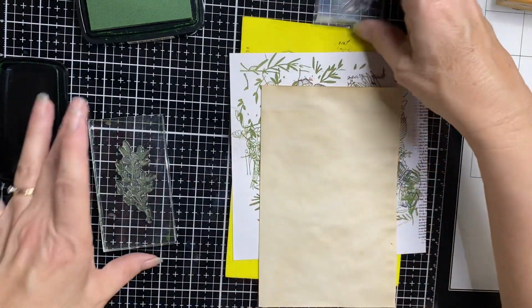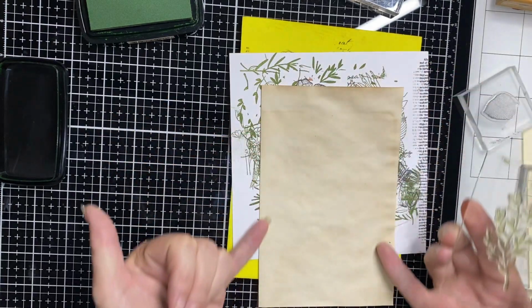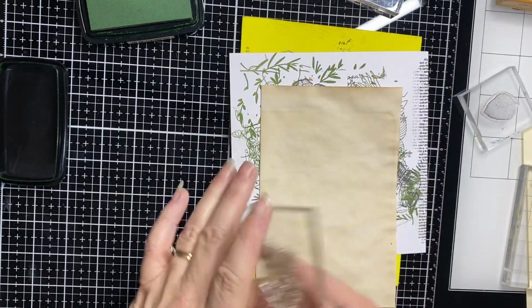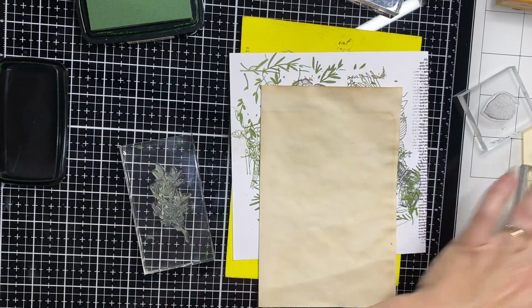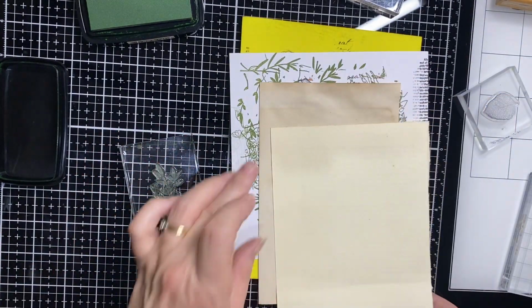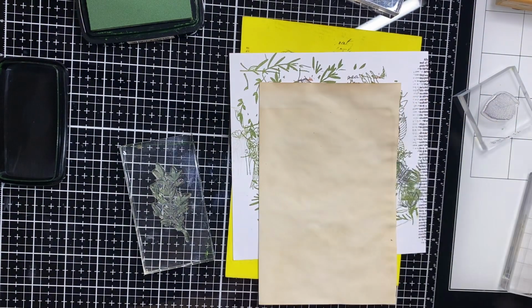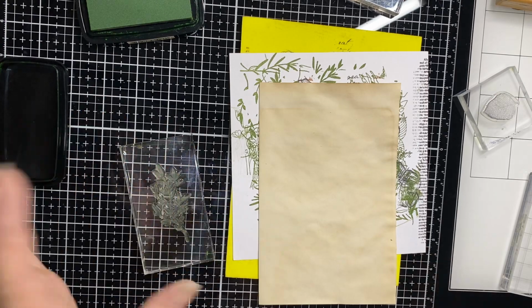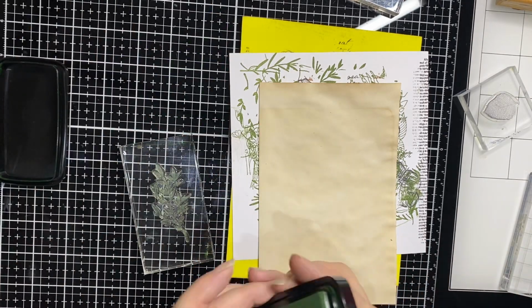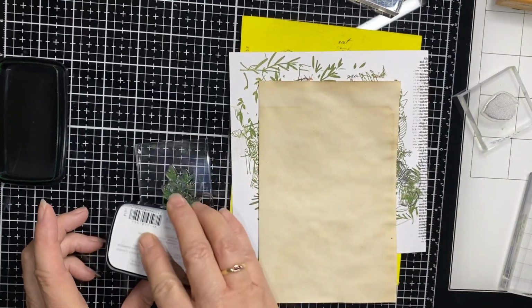So all I'm going to do is just randomly stamp these around. My pocket's going to fit somewhere around there. I want to use some book page for my pocket, because you know me, I always use book page. But it's a nice colour contrast anyway. It's just from an old book from the 60s, I think that one was. So I technically don't need to stamp right in the middle.